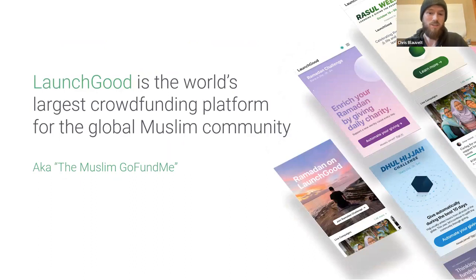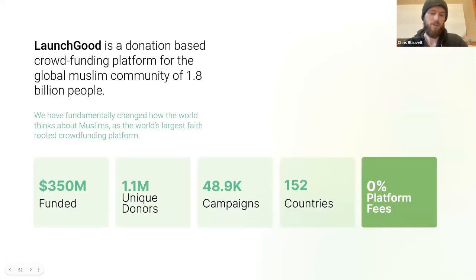And so if you don't know LaunchGood, you can basically think of it as the Muslim GoFundMe. It's the world's largest crowdfunding platform. I believe it might be the largest faith-based crowdfunding platform for anybody. And we do a lot of cool things to help charities with fundraising, and Giving Tuesday is definitely a big part of it. So we're a donation-based platform, like HIPGive that was going before us. I already mentioned we've crossed 350 million, over a million unique donors, almost 50,000 campaigns.